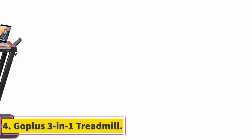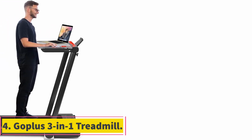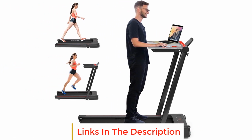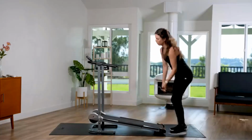Number 4. Goplus 3-in-1 Treadmill. This tread is another one with a high maximum speed. It gets up to 7.5 miles per hour, so it allows you to get a more intense running or jogging workout in. When it's time to get to work, just attach the arms and acrylic desk.